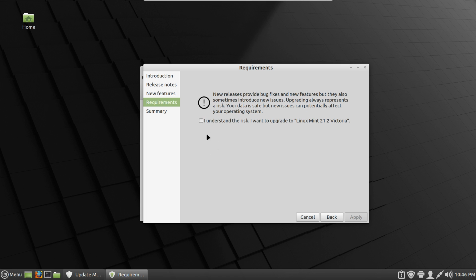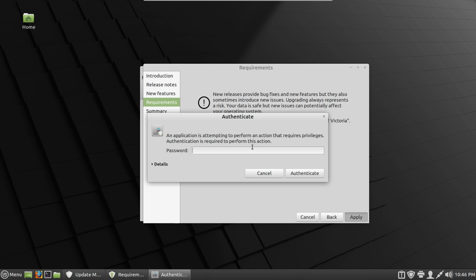Okay, I understand the risk. Anytime that you're going to make a change to a computer like this, you do run the risk of something getting broken. So if you're going to do this on your main everyday machine, I would suggest that you back up your personal data before you do that, just in case you should have to reinstall from scratch. So we're going to apply.